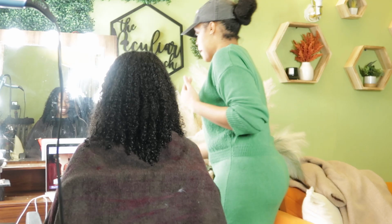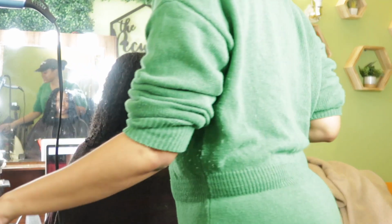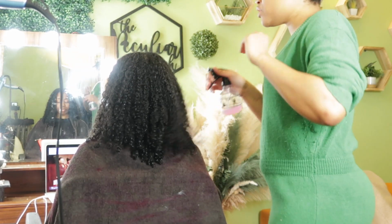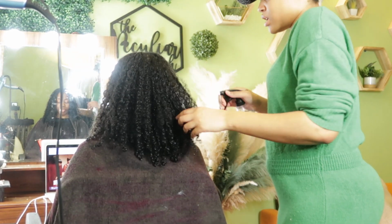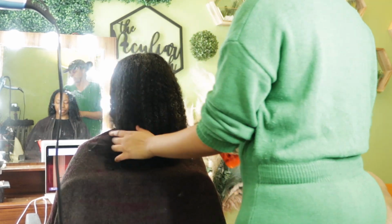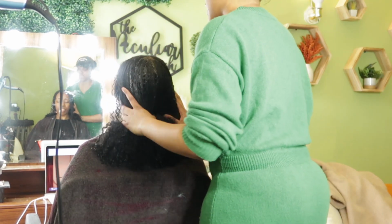Y'all see it? Curls is curling. Say what? I'm big on that. Like telling my clients what I use in their hair. Yes. Because you could go to a salon all day, but if you yourself don't know what they use in your hair, you can't upkeep it. Exactly. So what I'm putting in here is a 3-in-1 leave-in. It's a leave-in, protein, and a heat protectant, and then I just add a strengthening. Nice.